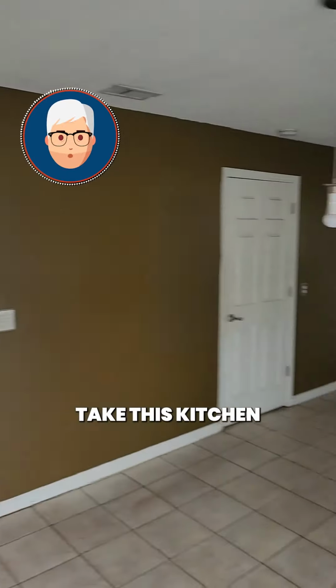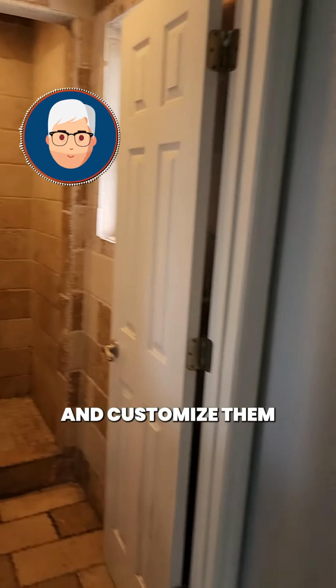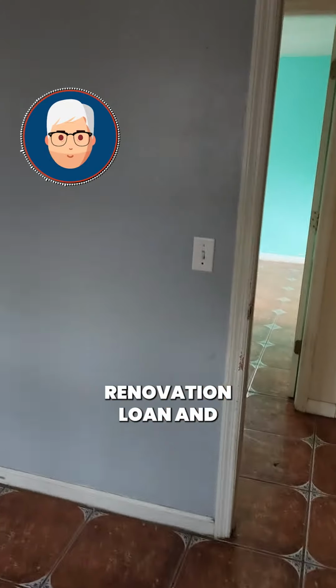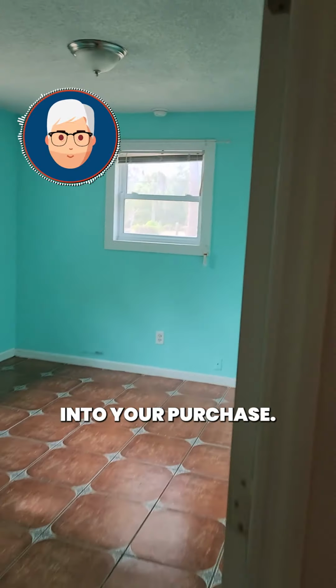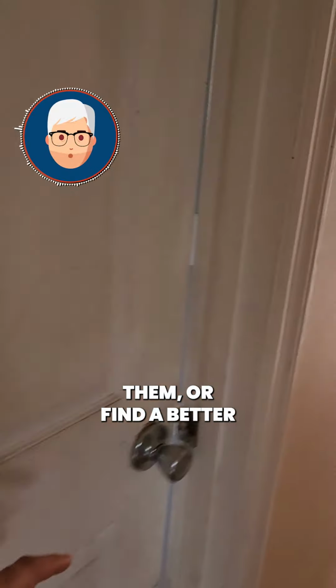Maybe you want to take this kitchen and remodel it, or take the bathroom and customize them to your preferences. This is where you can take advantage of the power of a renovation loan and include all the repairs into your purchase.